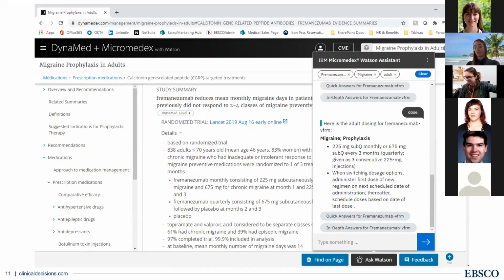And so dose, this is also a big deal for a provider, and it's honestly one of the top reasons that providers look into a medical information point of care tool. And so just in this same chat box, right where I typed in the adverse effects, you just type in dose. And again, it brings back this really succinct, really quick answer for different migraines and dosing.